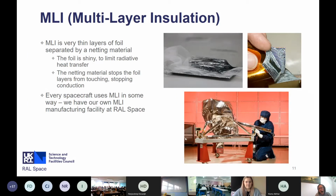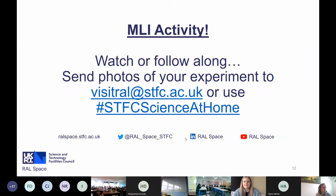How is this important for space? Well, what we do is we coat all of our spacecraft and satellites in something called MLI, which stands for multi-layer insulation, which is essentially layers of shiny foil material separated by some netting material to limit the radiative heat transfer. What this means is the foil is shiny and it reflects any electromagnetic radiation, so that it will reflect away, and the layers of netting stop those layers of foil touching, so you can't conduct any heat through. So if one layer of foil is getting warm, then it will keep the other layers of foil cool. Every spacecraft uses MLI in some way, and that's what that is.